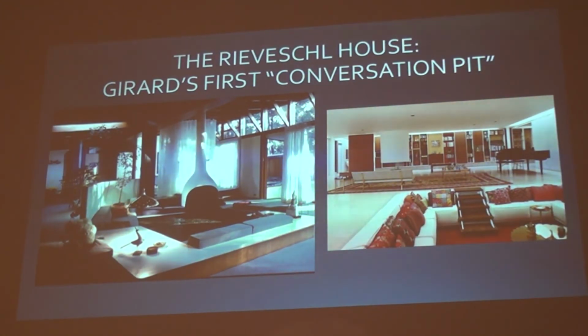What most people know about Girard's architecture is this house. This is the Miller house in Columbus, Indiana. If you're interested at all in architecture, especially modern architecture, you need to make a pilgrimage to Columbus, Indiana, which is just south of Indianapolis.